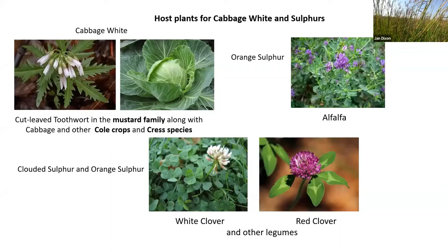Cut leaf toothwort in the mustard family, along with cabbage and other cole crops and cress species, can be a host plant for the cabbage white.